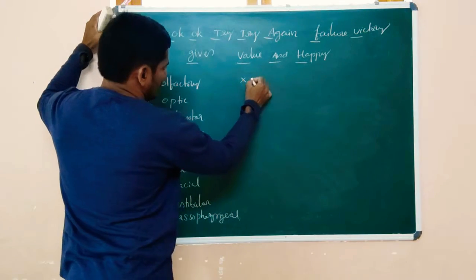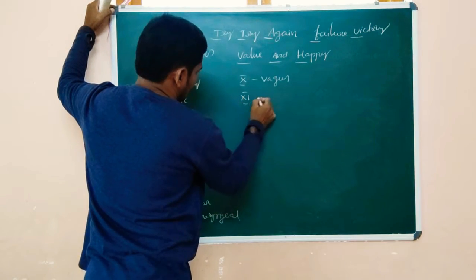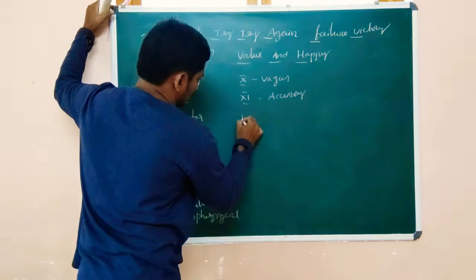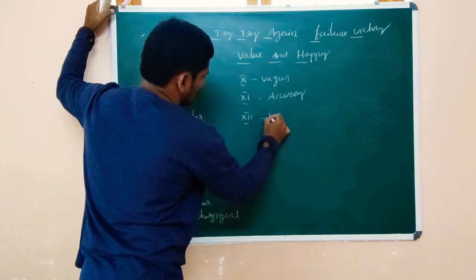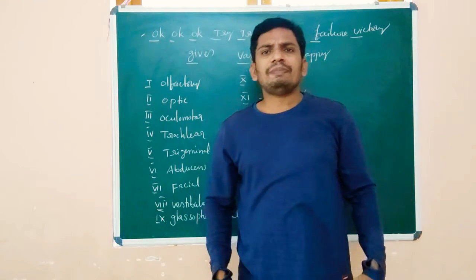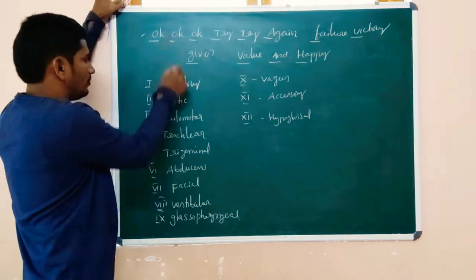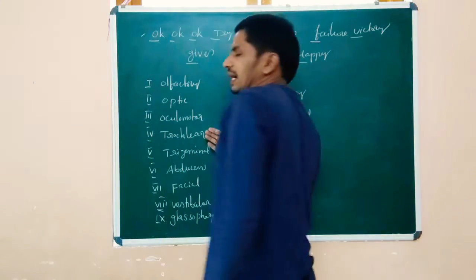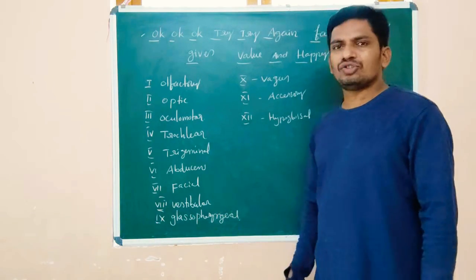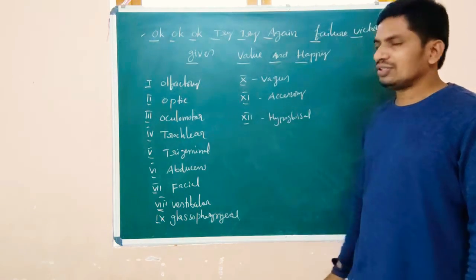Next, V for vagus, the 10th one. And A for accessory, the 11th, the spinal accessory cranial nerve. And the last one, the 12th, is the hypoglossal cranial nerve. See, these are the 12 pairs of nerves which start from the brain, which are known as the cranial nerves. O for olfactory, and optic, and oculomotor, and trochlear, trigeminal nerve, abducens, and facial, and vestibular, and glossopharyngeal, and vagus, and accessory, which is the spinal accessory, and hypoglossal.